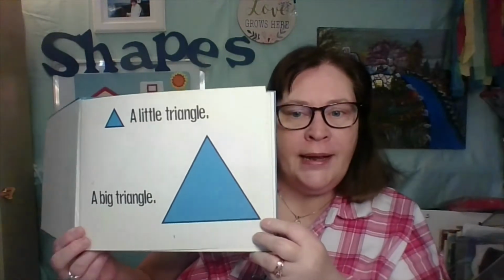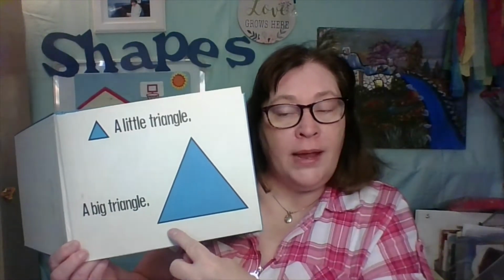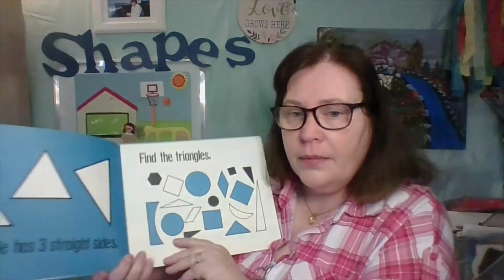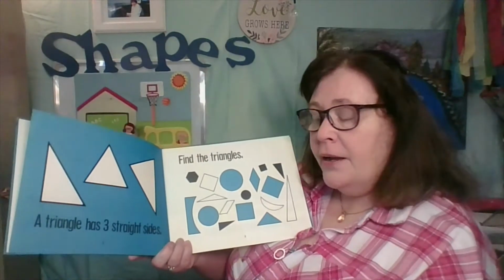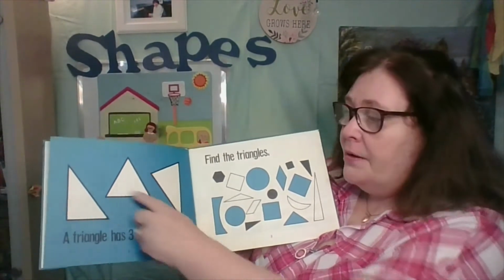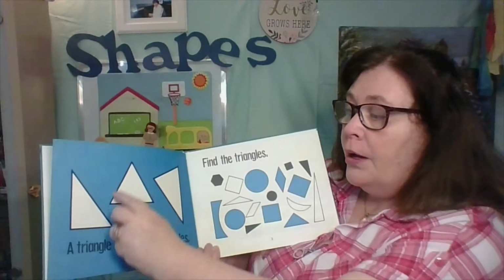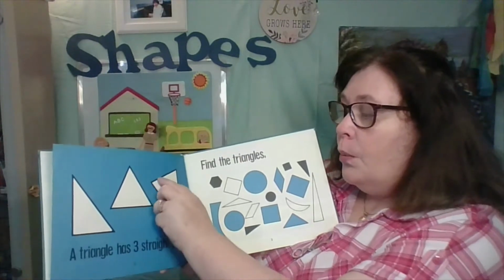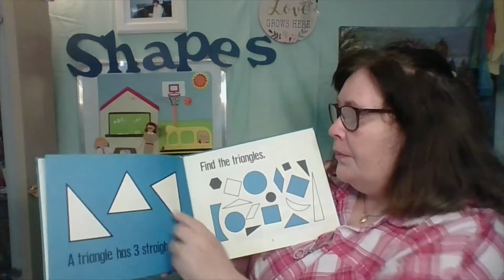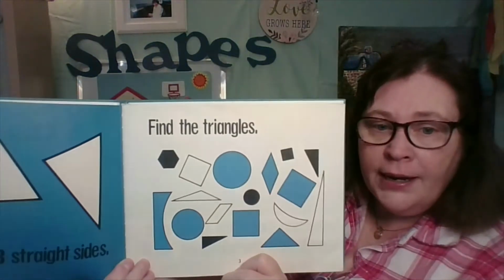A little triangle. A big triangle. A triangle has three straight sides. One, two, three. One, two, three. One, two, three. Find the triangles. Can you find some triangles?